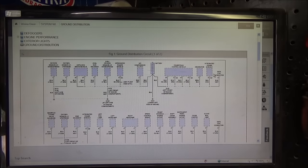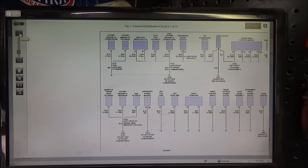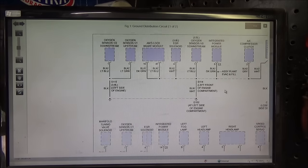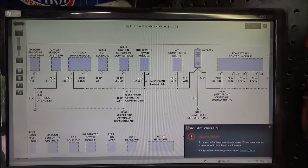Here's grounds. Okay, and I see one right off the bat right here. Let me click on this. There's probably gonna be more than one. Let me zoom in here. We'll go through all these grounds. Okay, so O2s. Oh, there's one right there. Let me just write these down.